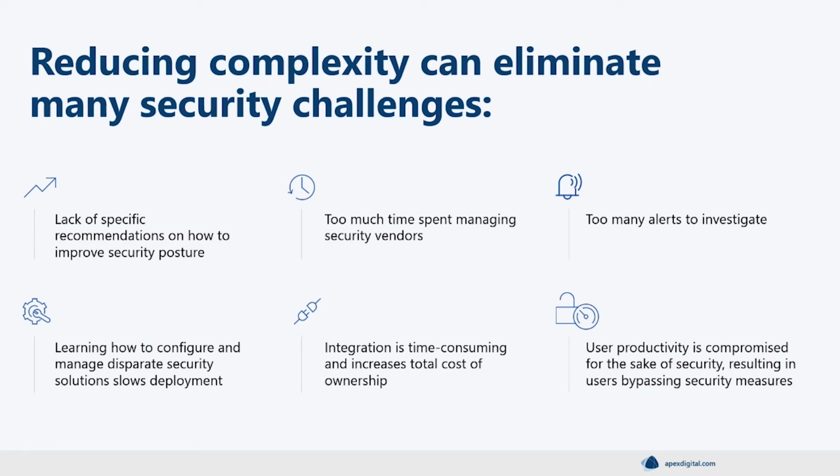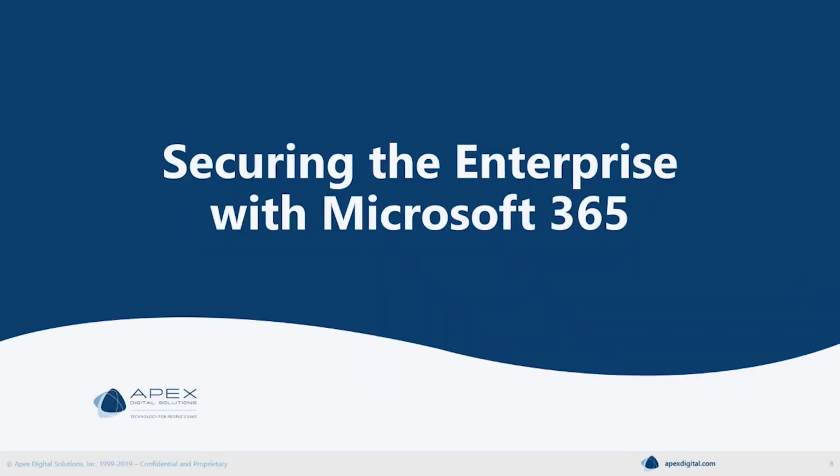No single provider is going to be able to solve for all your security needs. But taking a platform approach and consolidating with a small number of providers does eliminate challenges related to maintaining your skill sets, managing relationships and agreements with various security vendors, reacting to alerts, integrating solutions, and mitigating impacts to the end user productivity. So with that, I'm going to turn it over to Sean, who's going to provide a deep dive insight into the secure features of Enterprise Microsoft 365.